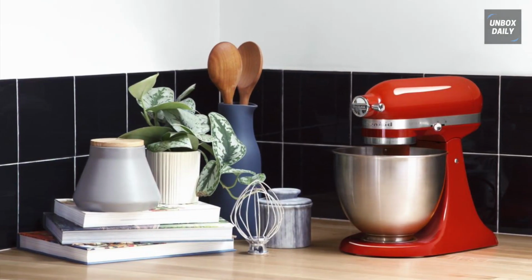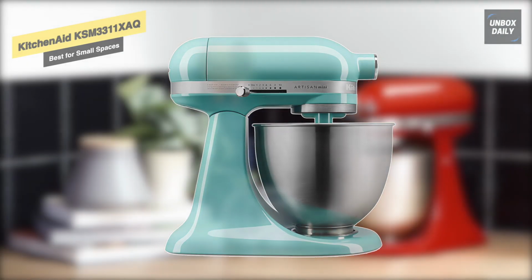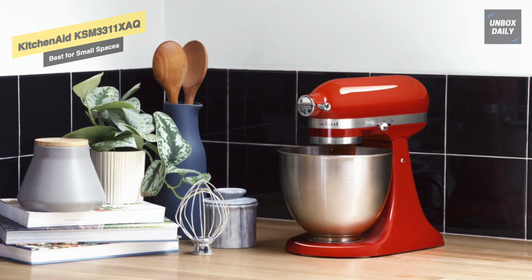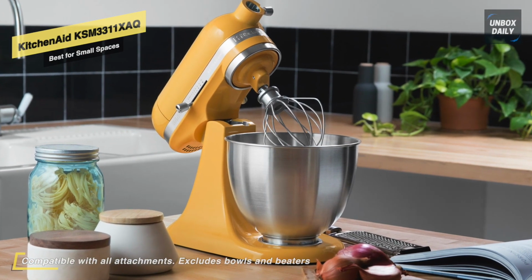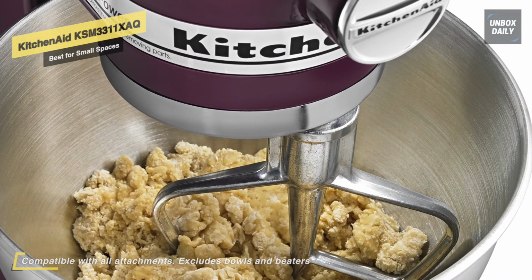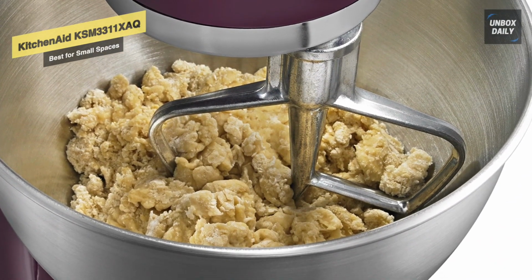Next we have KitchenAid KSM3311XAQ, our pick for best for small spaces. This small mixer from KitchenAid is 25% lighter and has a 20% smaller footprint than the company's classic mixer. Artisan Mini Series powers a 250-watt motor and also has a hub attachment, meaning that it's compatible with accessories like the pasta roller, grater, spiralizer, and more.